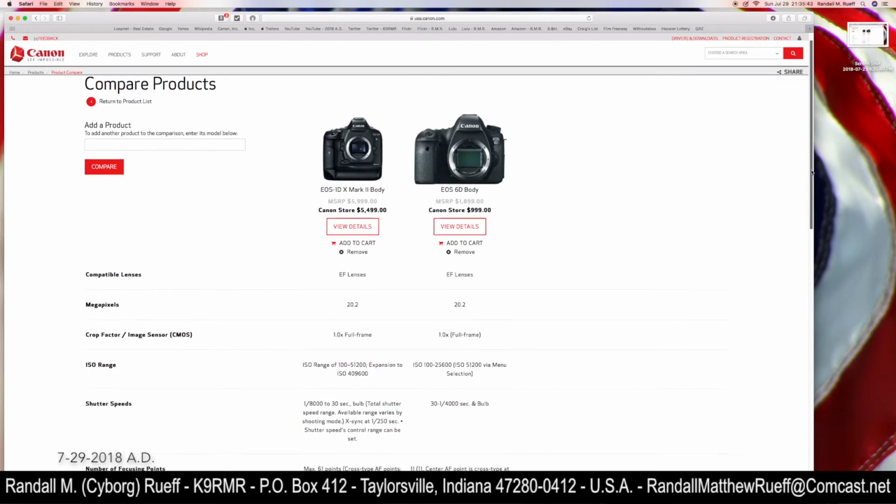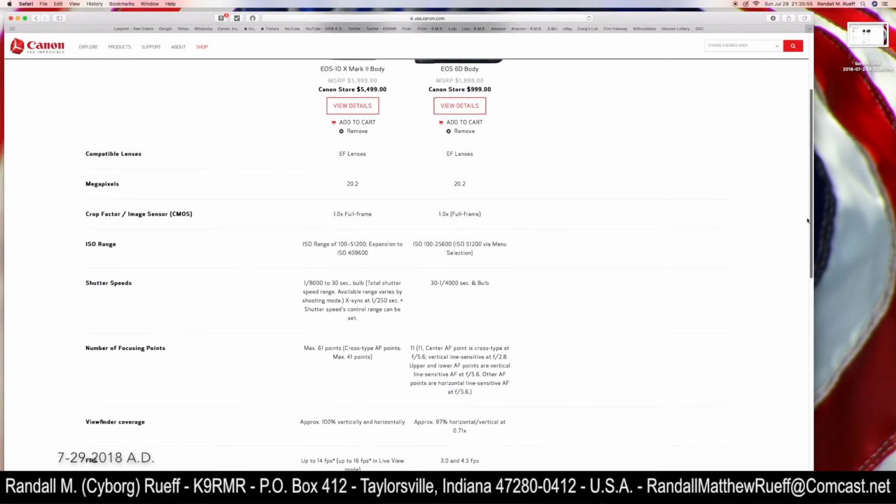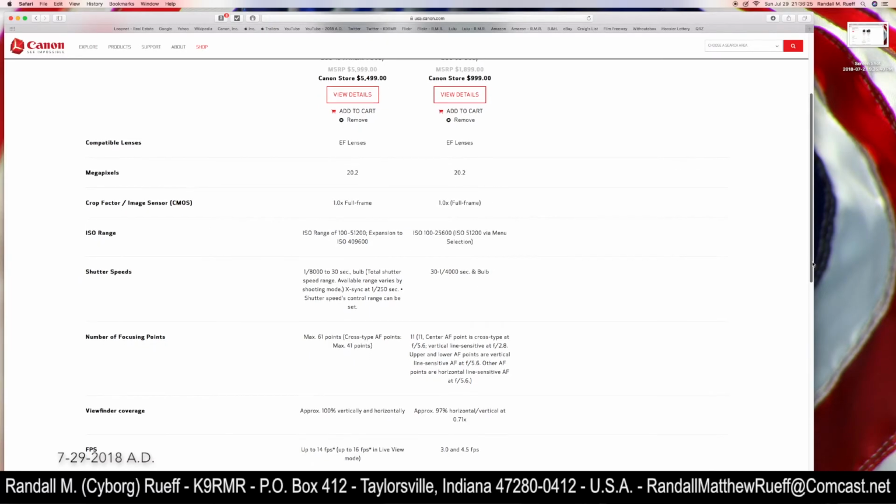So in some ways I really like ISO. Well, the ISO was not the same exactly because the 1DX could go to 51,200, expandable to 409. And the 6D can go to 25,600, expandable to really high if you go 51,200. So the 1DX Mark II wins on ISO range. And the shutter speed's better with, well, the different shutter, not just the shutter speed, but the range. It's better with 1DX.